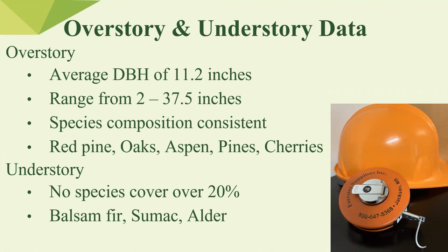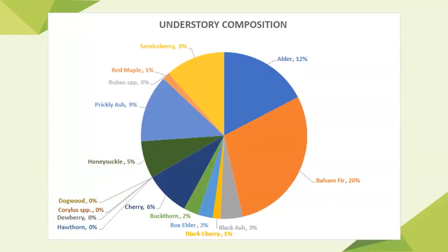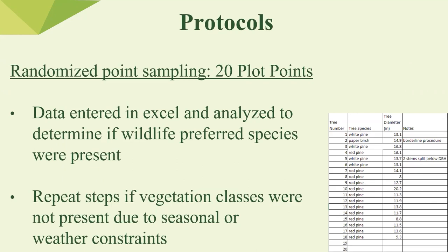For our understory data, we found no species cover over 20%. That also included a pretty sizable amount of balsam fir, sumac, and alder. And as you can see here, our alder was at 12%, balsam fir 20%, staghorn sumac was at 17%.